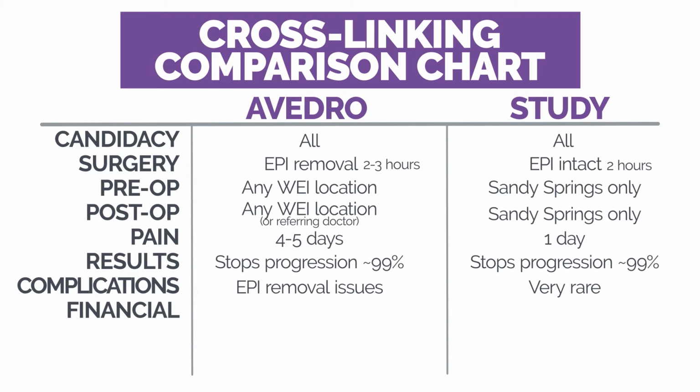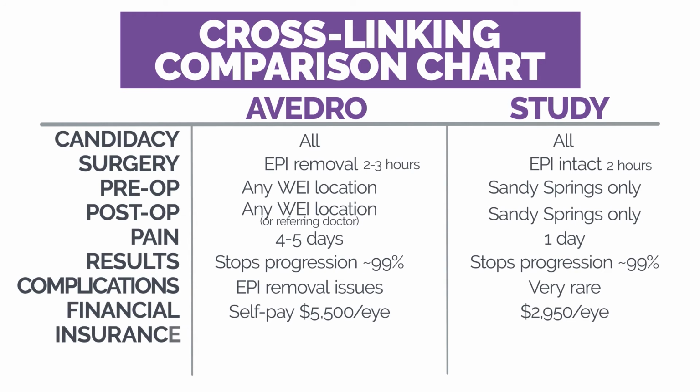For financial considerations, it is complex. For cash-paying patients, the Avedro patients, it's around $5,500 per eye. Study patients, it's around $3,000 per eye. But there are differences also in the insurance coverage. Avedro patients, insurance may cover it, while with study patients, insurance is not going to cover it at all.